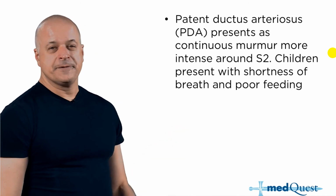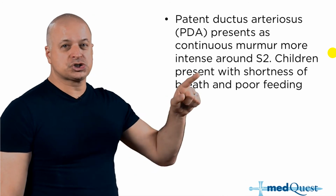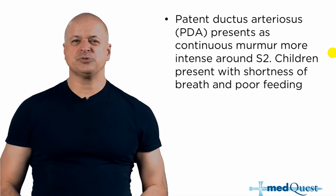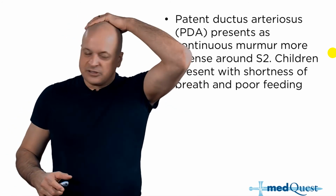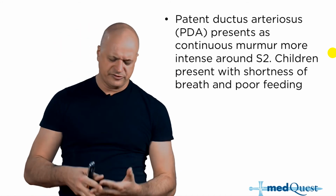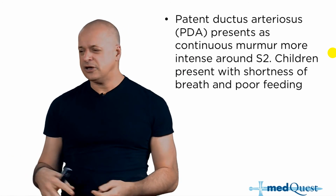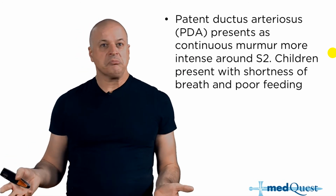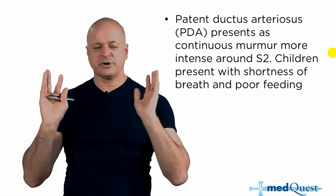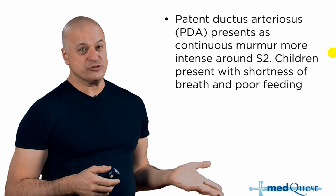It's cold in here. Now, patent ductus arteriosus is a continuous murmur. And seriously ill children just don't eat. That's what happens when parents call up and say, I'm so worried, my daughter's got like a 104 fever, she couldn't sleep. I'm like, oh, is she eating? Oh, yeah. Well, is she walking around? Is she active? Is she playing? Oh, yeah, she's running around. Well, don't worry about it. Because sick children declare themselves by not eating and not moving.